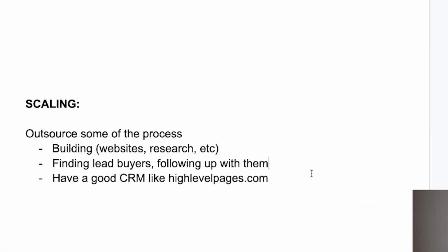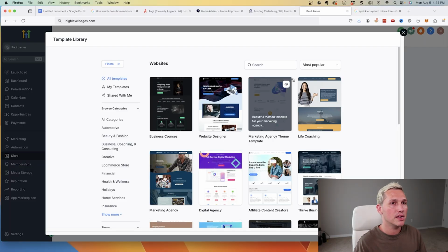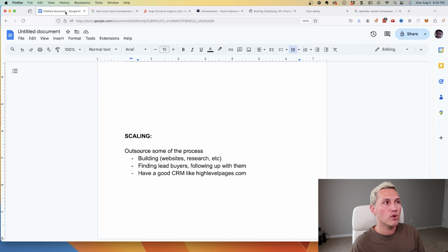And then lastly, you want to have a good CRM. Again, I mentioned highlevelpages.com because it really kind of does it all, which is why we use it in our agency. But they do have a nice CRM built right in under the marketing tab. All of your conversations are in one place. They have calendar links, contacts, everything is in there. So that's really going to help you keep track of who your VAs have reached out to or who you've reached out to, and just keeping the flow going with everything.